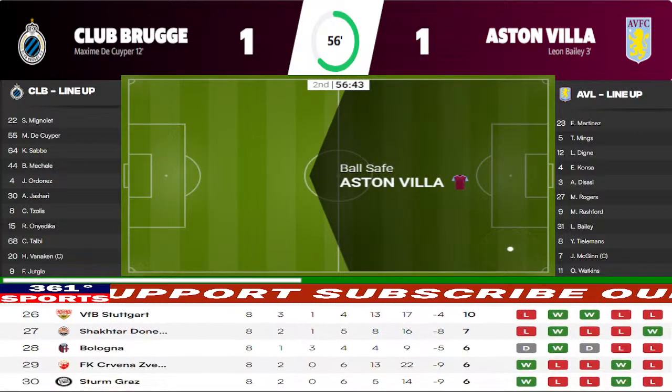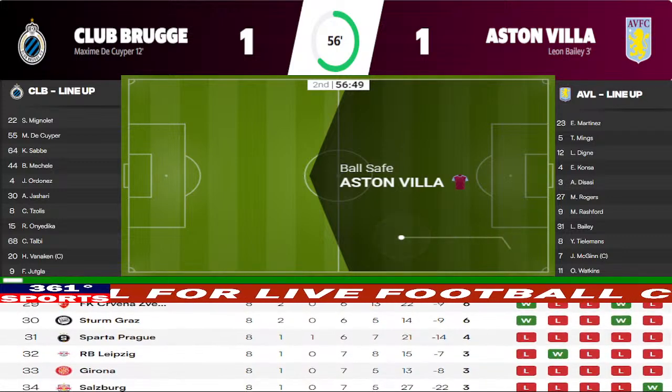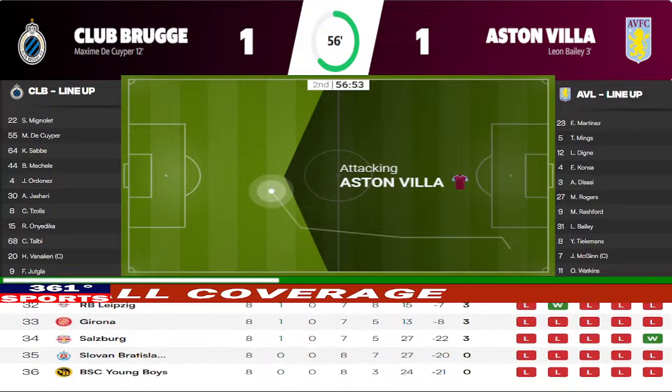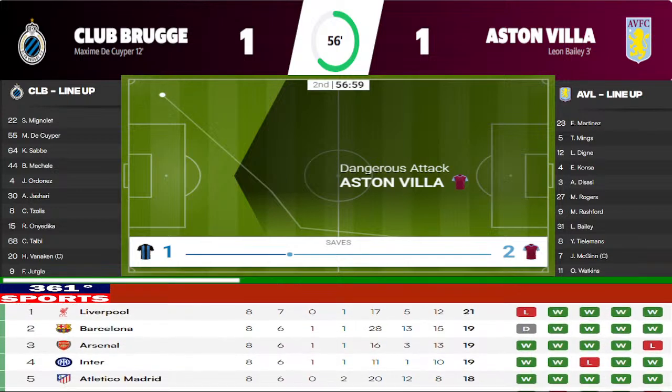Holds the ball up well as the Bruges number 9. And Savvy will try and float one forward. Talby chasing after it. Konsa gets across between the legs of Talby to feed Tyrone Mings. The Villa fans enjoyed that.